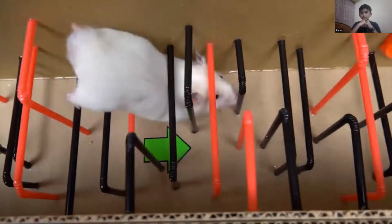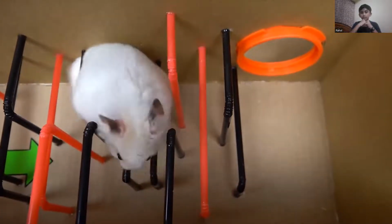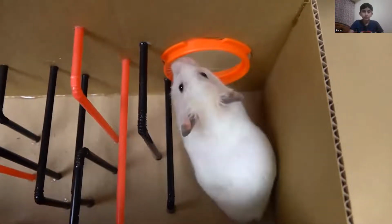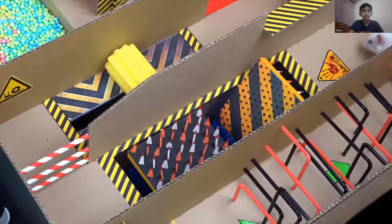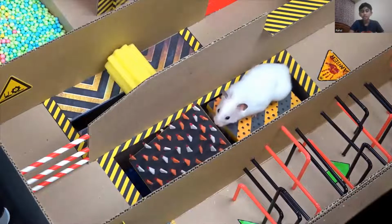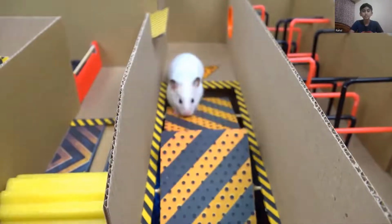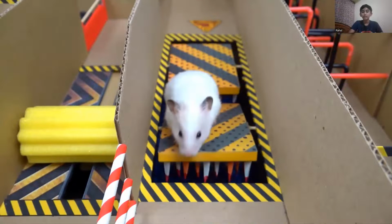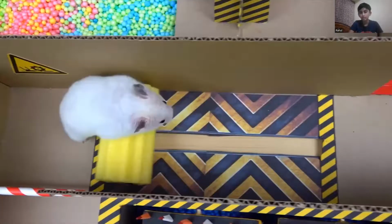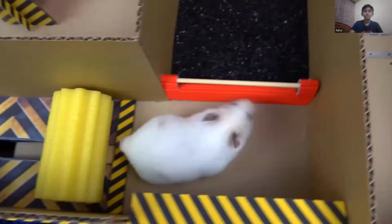And he's going to make it. He is a flexible guy. Okay, let us see now. Is there more? Oh, yeah. Now with the sharp pointy thingies. Be careful, hamster, you might get hurt. Under that, there's a ball. There's a wall pit. Did you see that, guys? Okay. That's an easy level for him.